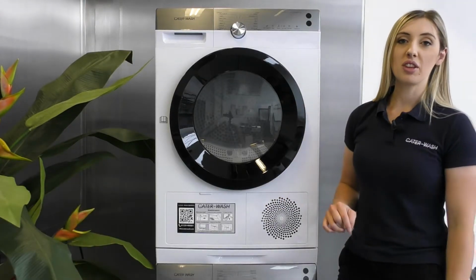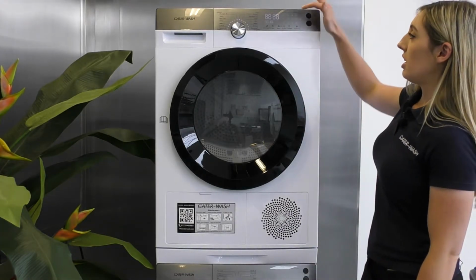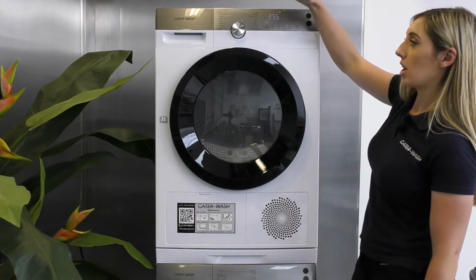So some of the features of this dryer: it features an integrated LED display. So when you turn it on, you can see that it's got your LED display with your time remaining and whatever features you've selected on your cycle.